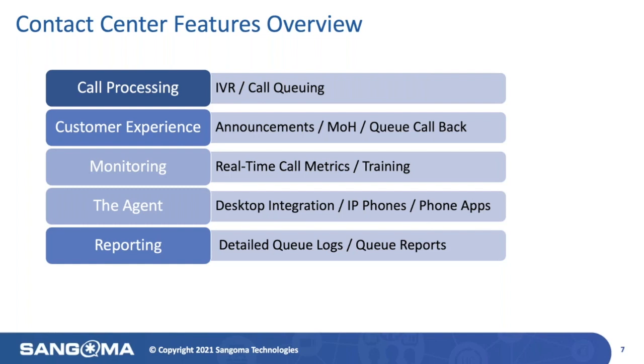And you can't forget about the agent. Your agents need the proper tools to get the job done, like feature-rich phones and apps. And finally, you need powerful reporting to measure performance and boost success, things like detailed call logs and queue reports. Because the contact center features are being integrated into the unified communications platform, they're accessible with a business phone number, which can be through a dedicated desk phone, a smartphone, or even a laptop. That means agents can handle customer service calls remotely just as well as in person.